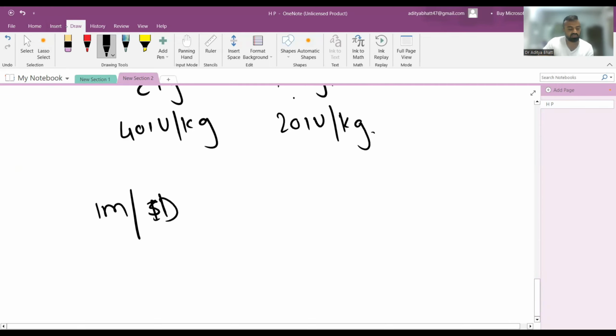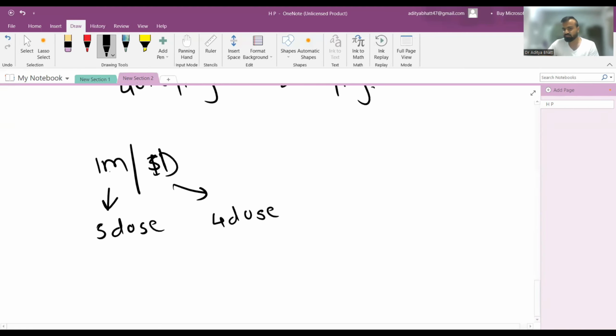Now, what are the schedules that you can give to the patient? In intramuscular you have a 5-dose schedule, you all know the 5-dose schedule. And in intradermal, you can go with a 4-dose schedule. The dosing is 0.5 ml for intramuscular and 0.2 ml for intradermal. So it is a lesser dose for intradermal, so obviously it is very much beneficial.